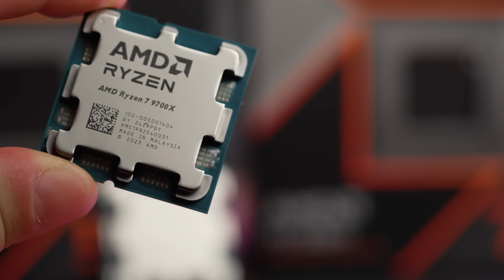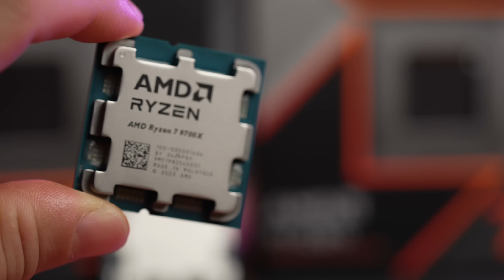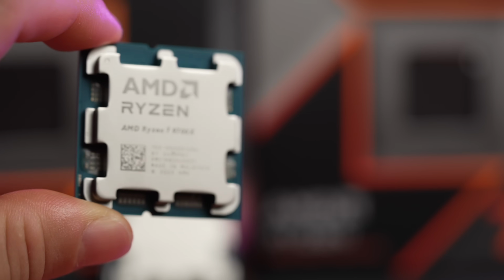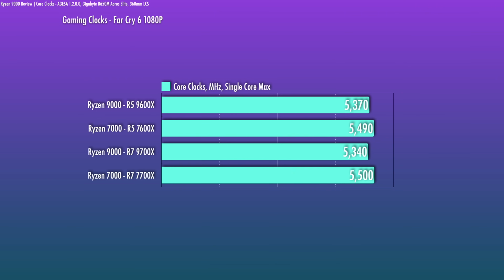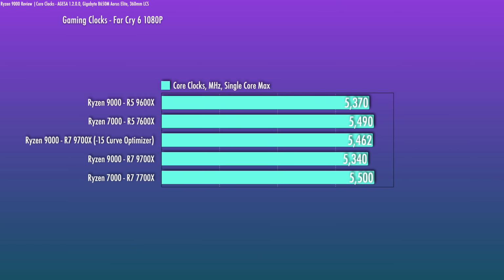So likely there's going to be some board BIOS refinements or microcode refinements that are warranted to get to that point. With a curve optimizer offset of just -15, which most chips can do, I was easily seeing 5.45, 5.5 gigahertz on the 9700X, so a little bit of tuning is all you need for these chips.